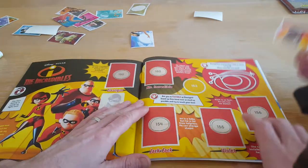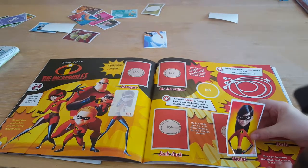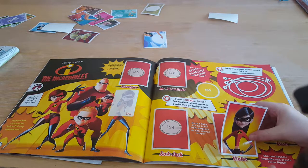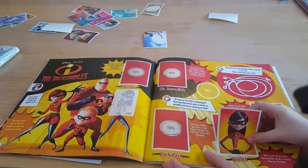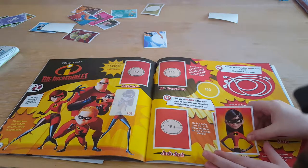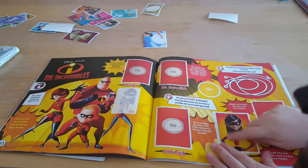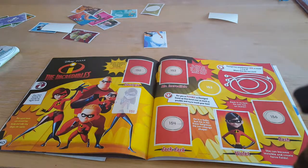Right, 155. So her name is Violet. Violet. I love how they've got their name. Yeah, it's good, isn't it? It helps us because we don't know this film very well, do we? No. Daddy likes it, but you've never really sat down and watched it, have you? Well, I have once, but really can't remember it.